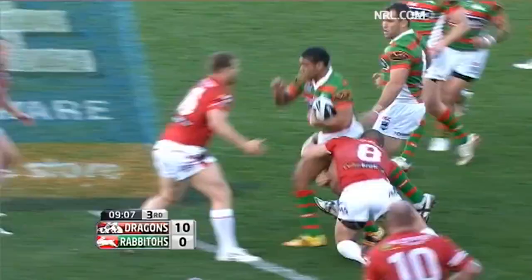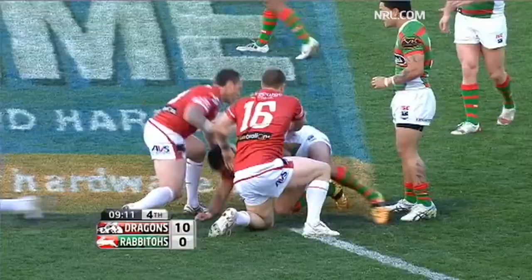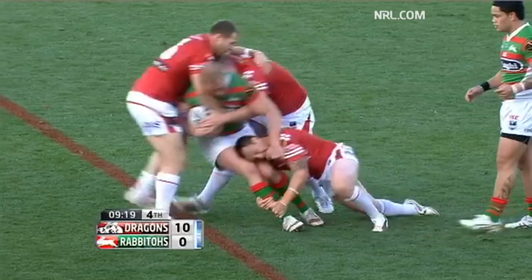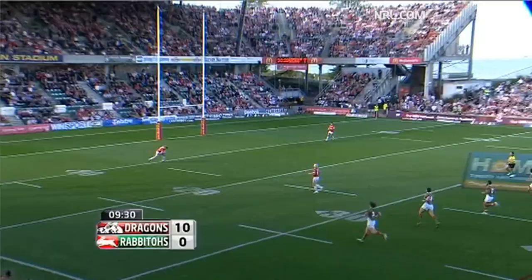23 metres out from their line, and this is a run for Nathan Merritt. Merritt to play the ball on the 30-metre line. Looking up at a scoreboard that says 10 points have been scored against them, and it's early, early days. The Dragons in front of the clock at the moment. We've had 9 minutes, and we've had 10 points scored. It goes on to the right foot of Chris Sando, and Sando's kick is high and going down to Nightingale.